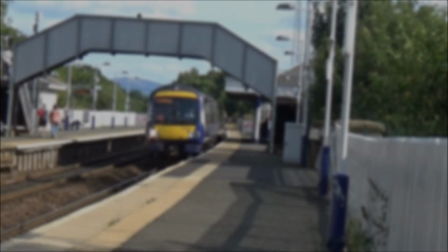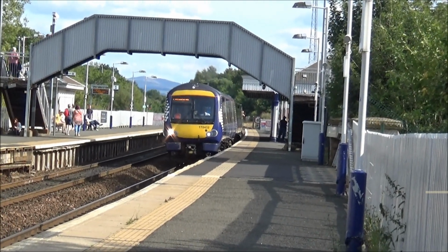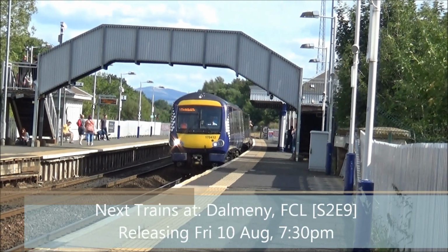Okay, departing now, 1709 ScotRail service to Cardiff from Edinburgh, which is 174.32.